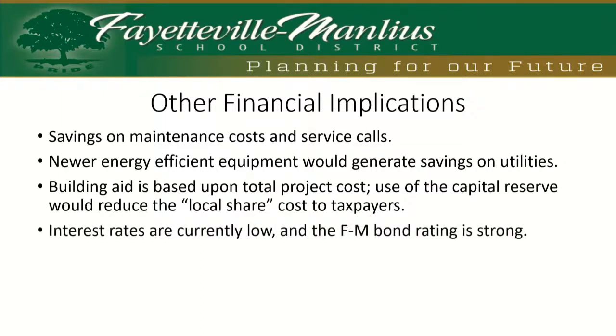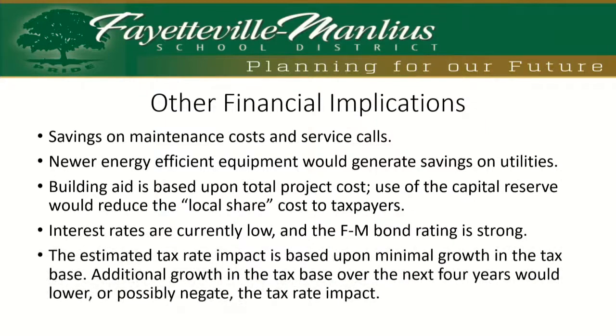Interest rates, as I mentioned before, are currently at historical low levels, and we do have a very strong bond rating. We have probably one of the highest bond ratings of any school district upstate. And then last but not least, the tax rate estimate right now is based upon minimal growth in the tax base. But if you look at our tax levy increase over the last few years as compared to the tax rate increase, while we've seen some levy increases in the 2-3% range, the tax rates have actually gone down each year for the last 3 or 4 years. And that's really because of growth in the tax base.